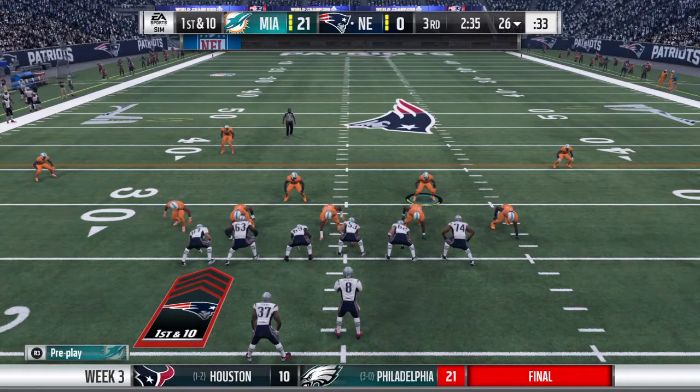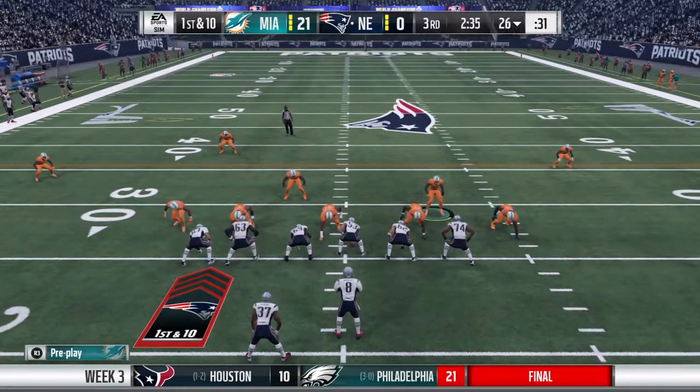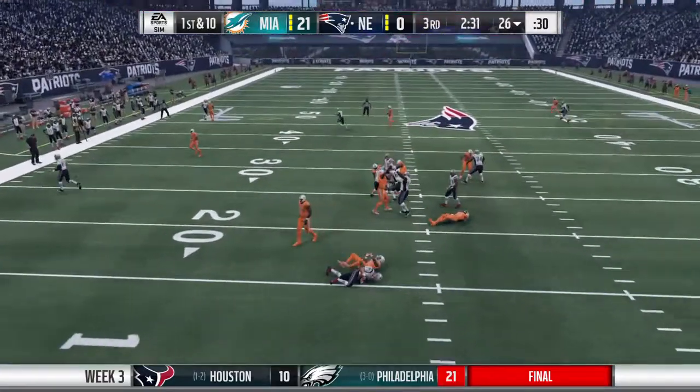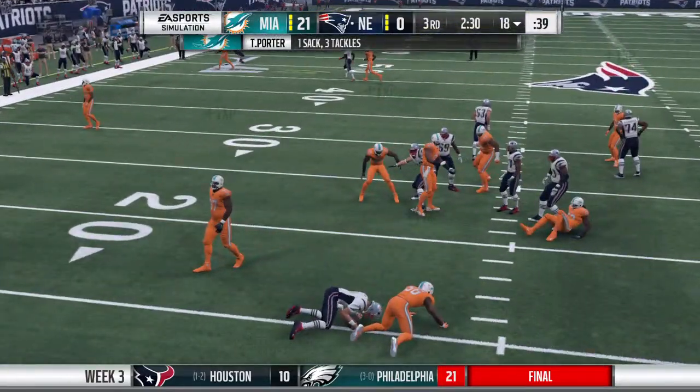They've got to find a way to get the ball in the hands of their playmakers, get them some space, and try and make a first down. And the Dolphins rush gets home. Down he goes.